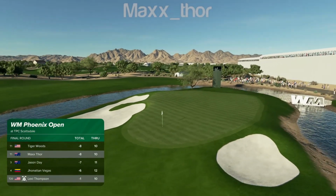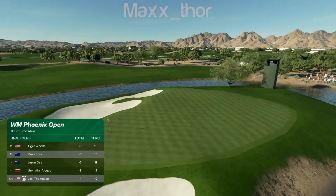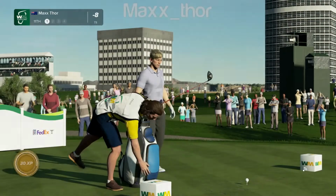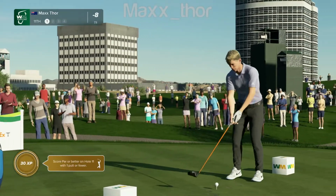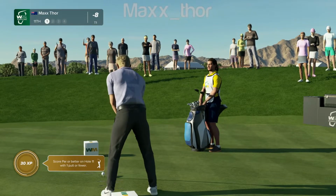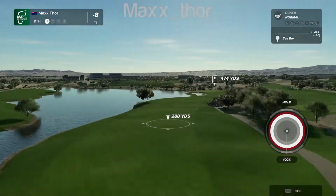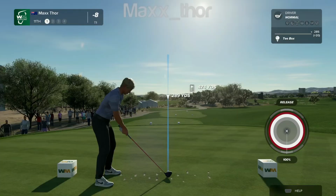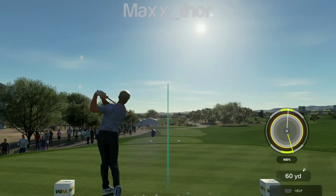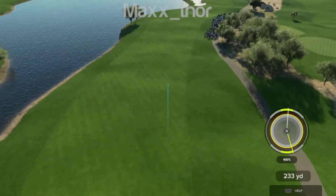Checking the scoreboard now. This player is currently sitting in a tie for the lead with Tiger Woods. The 11th is a par 4, playing 472 yards and a huge water hazard down the left-hand side. The best line is a drive as close to that water without taking it on. Anything that leaves about 150 to 170 yards in will give you a chance to set up birdie. That should find the cut stuff.